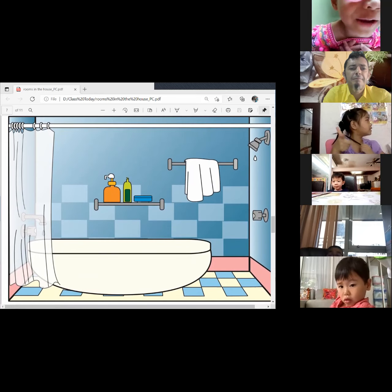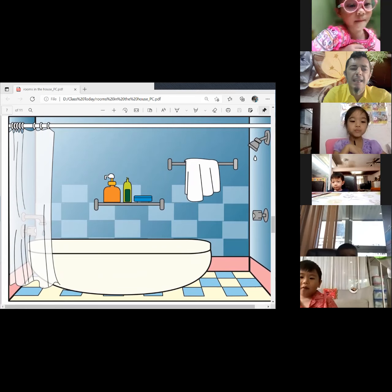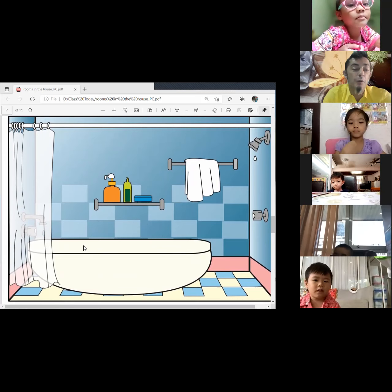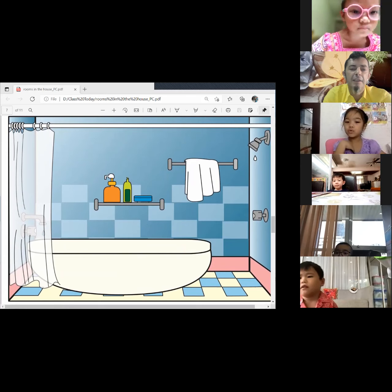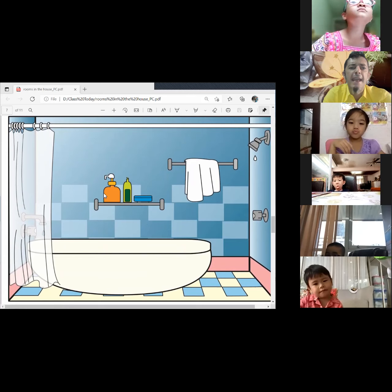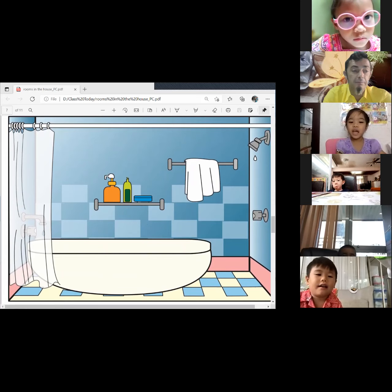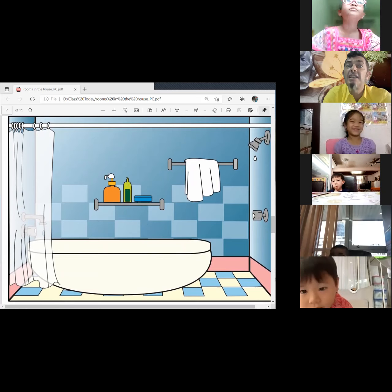What's this one? Bathroom. Yes, a bathroom. So the other bathroom. Maybe. And here, a bathroom. Yes, we have a big bath to take a bath. And we have soap and shampoo and a shower. A bath and a shower to keep us clean.